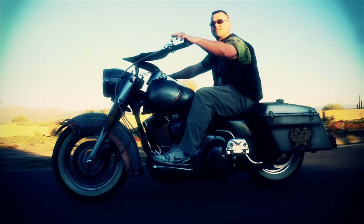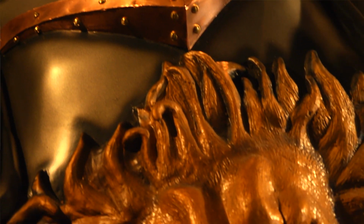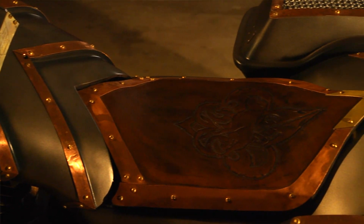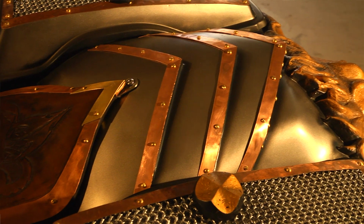Finally, we got to the point that we can say the bike is done. At least I can say the bike is done. It wasn't easy. I mean, even if you do something that you like, sometimes you hit a point where you want to quit, and that's it.